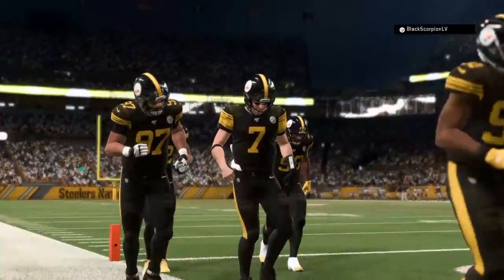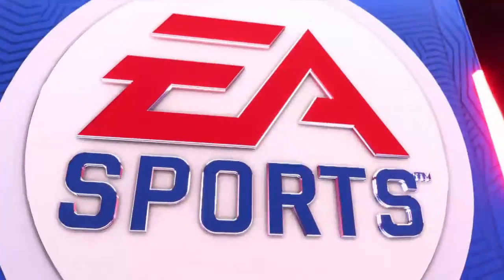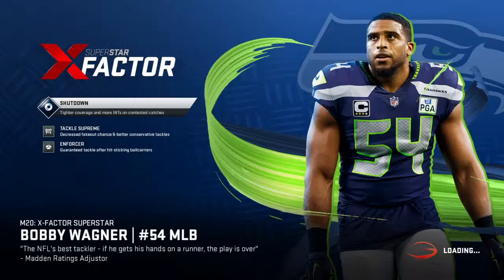So for the Cowboys, they're on a nice early roll as they move to 3-1 with a win here. And they'll get a few extra days to get ready for next week. Meanwhile, for the Steelers, they'll sink now to 0-4.